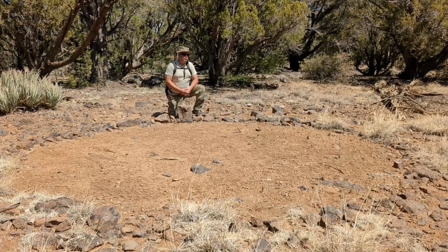There's no other artifacts. I mean, there's a little bit of pottery laying over there in places, but not a lot of stuff here. So this had to have some sort of meaning, and we've got a really awesome clear view of the sky. We're very elevated here. But if you guys know anything more about this, I think this is really cool.